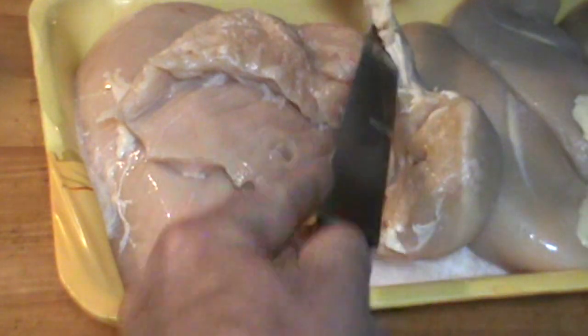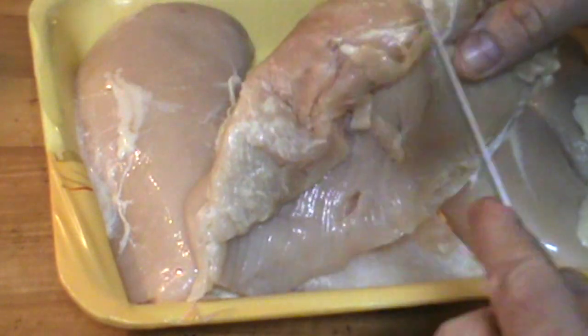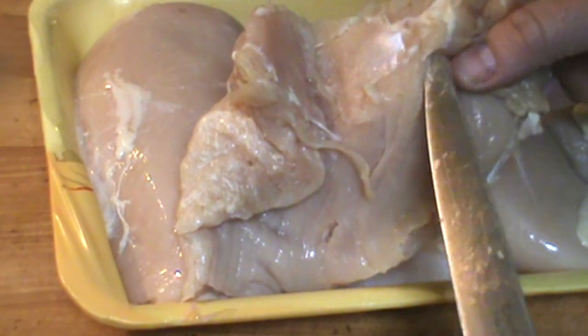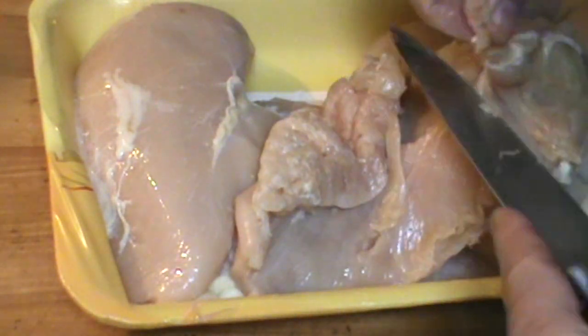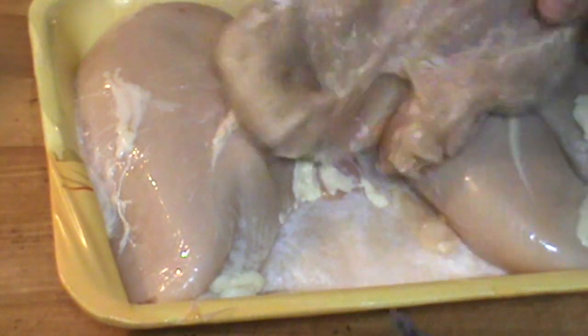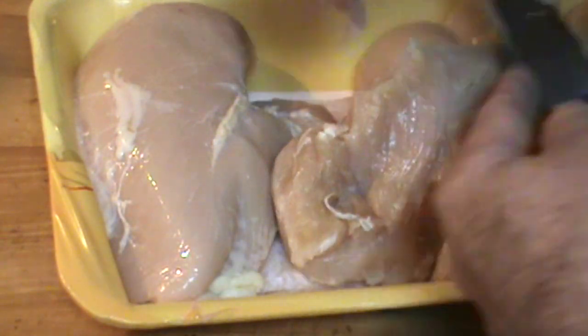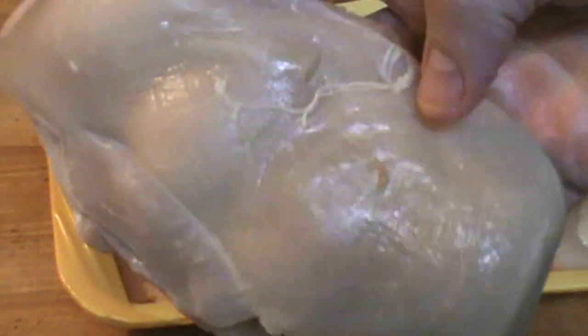Same thing right here. Remove this a little bit, and the rest of this is looking pretty good. You know, however, there's a small piece of silver skin hiding right in here. We want to remove that as well. Just like this. Okay? Good to go. That right there. Oh, another piece. Okay. Yep, got it. That right there is a beautiful, clean piece of chicken breast ready to go.